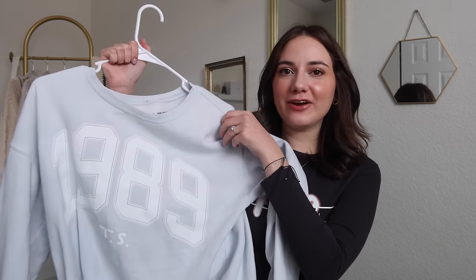I just remembered that I have another merch piece from that old Taylor drop, and so I had to run and get it. And now I think the lighting has changed a bit, so I am so sorry. But this is another merch item that I bought from that old Taylor drop. This is the 99 crew neck.